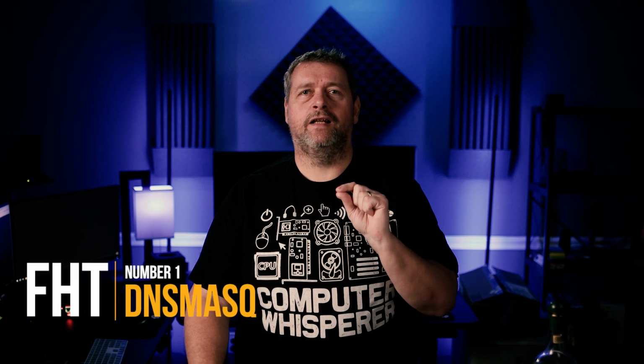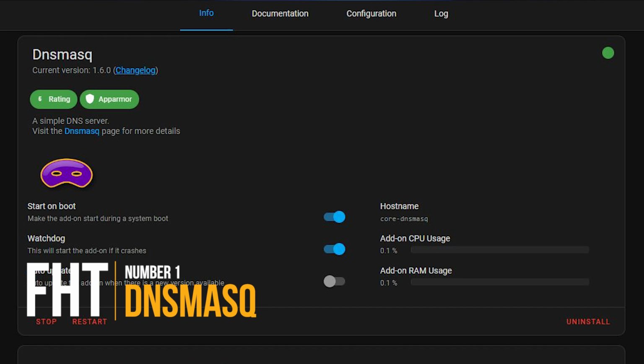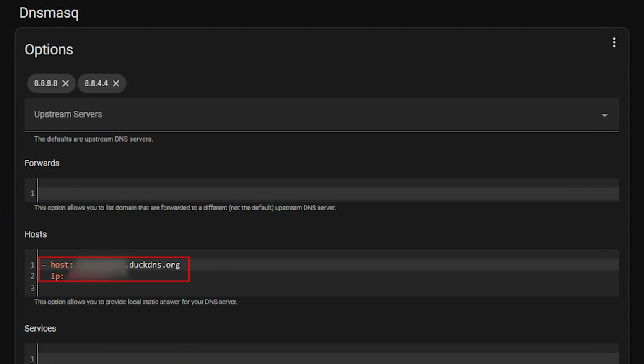Alright, the Home Assistant stuff. Now, this is an alphabetical list, not a ranking, okay? First up is DNSmasq. This is a lightweight DNS server that you can use for internal DNS resolution. I used it to create an A record for the external FQDN of my Home Assistant server, so that it resolves to the internal IP from inside my network, so that I don't get certificate errors or have issues with the companion app when I'm switching from Wi-Fi to cellular or vice versa.